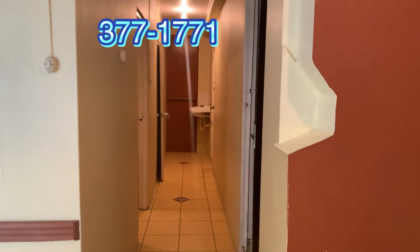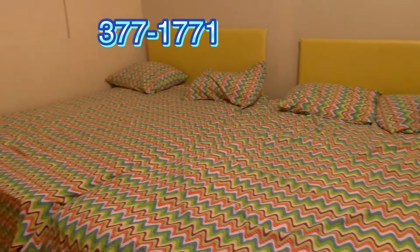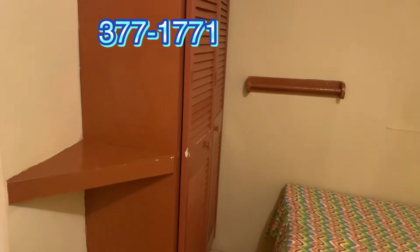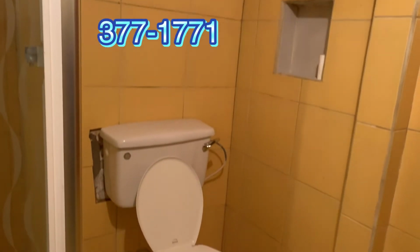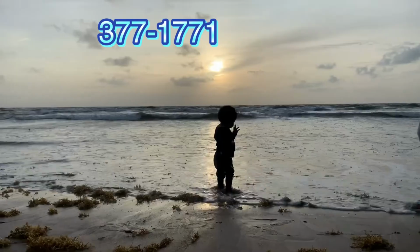Let's take a look at the bedrooms. We had 3 bedrooms. This is one, and all bedrooms were AC. ACs worked very well. Here you have a double bedroom. And then there's another single bedroom. We had enough cupboard space to keep our clothing. There was one bathroom for all of us to share. This is what it looked like. It's an enclosure. We paid like $700 to $800, I can't really remember, per night for about 10 of us. So this was really good value for money.